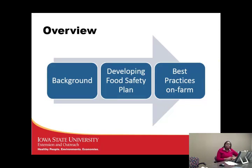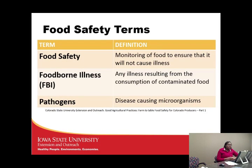So here's a brief overview of our presentation today. I will give you background information on foodborne pathogens and their effect on fresh produce. We will discuss developing a food safety plan. And then finally, I will give you tips on best practices for food safety on the farm to consider. So first, let's start off with terms.